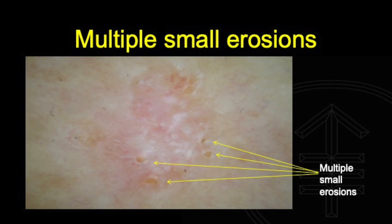Now, why make a distinction between an ulcer and erosion? An ulcer is a feature of a nodular basal cell carcinoma. Multiple erosions is a feature of superficial basal cell carcinoma. And you will see that becomes important in a moment. So it's to distinguish between a superficial and a nodular basal cell.